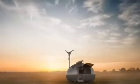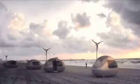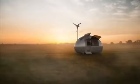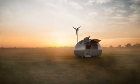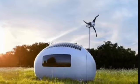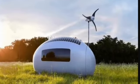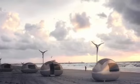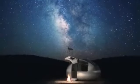The Eco Capsule was designed as an independent alternative to settling down in one place. The design uses solar, wind and rainwater to allow for off-the-grid living from anywhere. You'd have to live without a white picket fence, but something about this idea provokes some serious feelings of wanderlust.